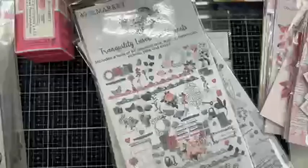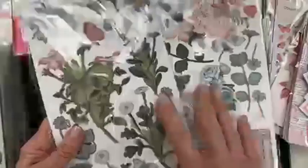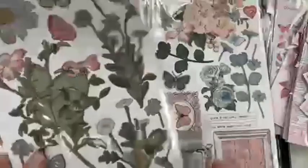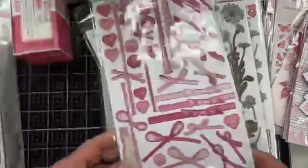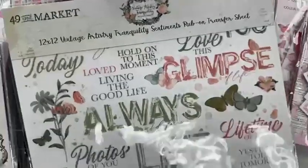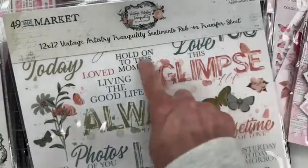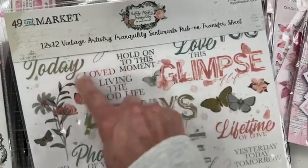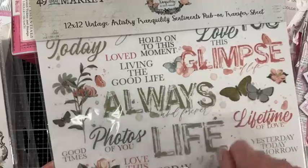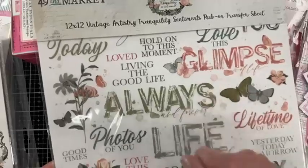And then we have the Tranquility laser cut pieces, and this is the Wildflowers. So this has tons of flowers. This has flowers and other elements. And this is the Blossom. And along with those, they have the 12 by 12 rub-ons. So you can use these bigger elements. You don't use this whole thing as a sheet. You literally cut it out as you need, cut around the area that you need and rub on.